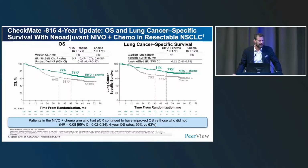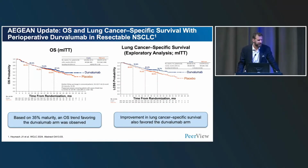Again, 79% versus 66% with the hazard ratio of 0.62. We have data on OS that was presented in relation to the recent ODAC with the FDA and the approval of the AGN regimen. This is a trial for which the primary endpoint was pathological response and EFS. So OS was a secondary endpoint, and it's not yet statistically mature. I think there's only about 35% of the population that is mature enough, and so I suspect this will continue to evolve in a positive trend, but is not yet statistically positive for overall survival.